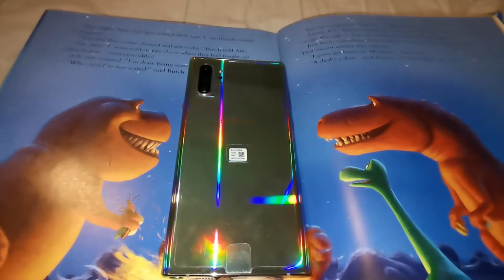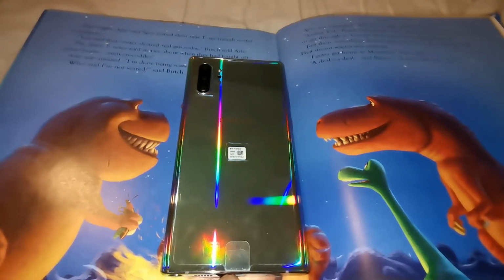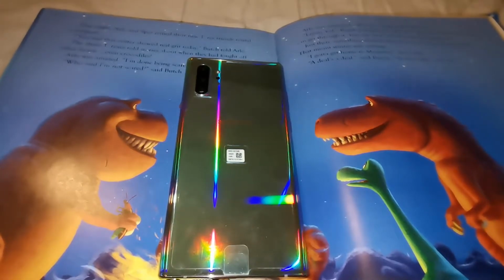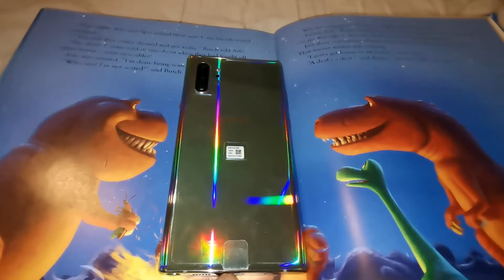Anyway, quick run over the specs. I've got the Galaxy Note 10 Plus 5G in the Aura Glow, and it also comes in Aura Black. Your battery size is 4300 mAh. You've got dust and waterproof IP68. As I mentioned, your colors are Aura Glow and Aura Black. Your dimensions are 162.3 by 77.2 by 7.9 millimeters thick.